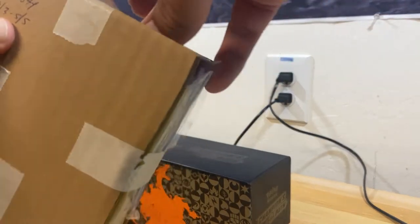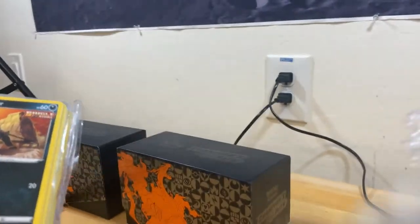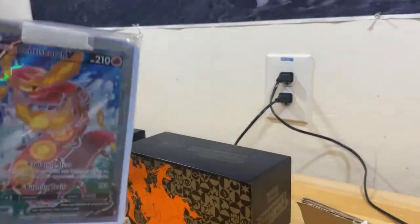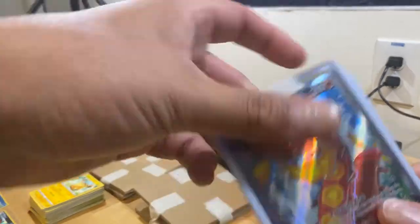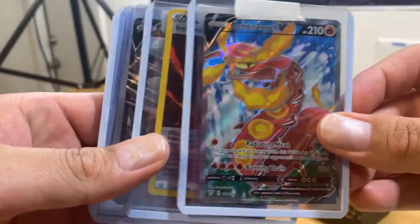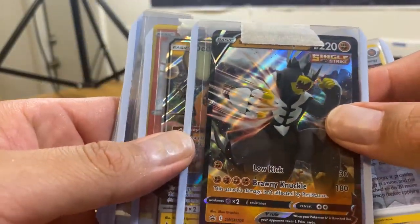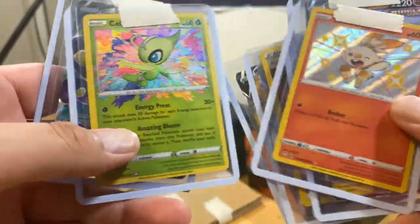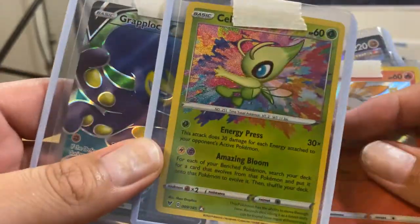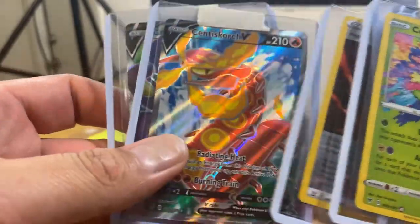Okay, so let's open the third one. Oh, I believe we got some hits on this one. Looks like we got a few hits right here in this one. Let's see what we got. That one's nice. Energy, single strike. Oh, another shiny, baby shiny ones. Another amazing rare. And this one. So yeah, these are cool.